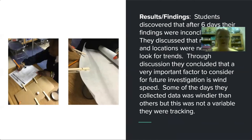They also had a really good discussion after they finished that involved them considering wind speed as a factor, or a variable that is not controllable and therefore might be a variable that they want to take a look at as having some effect on the amount of aerosols that were in the air.